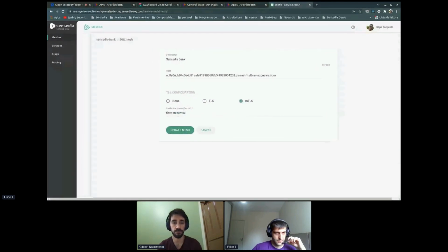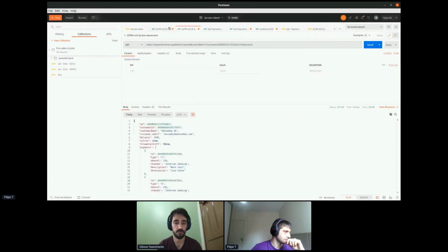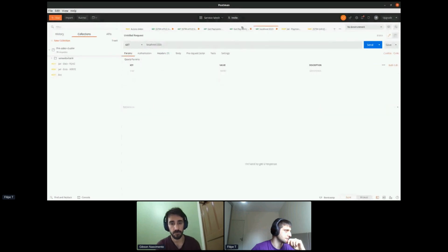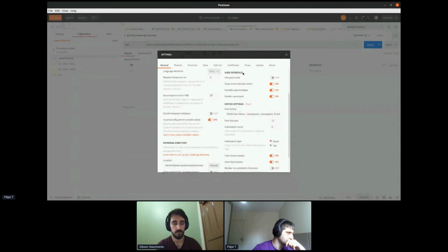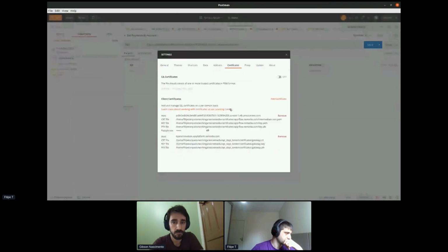So just to show you guys the configuration running here, it will be a little bit ugly, but it's one of the only ways to show you guys that the thing is actually up and running. This is the load balancing here, and I do have in my Postman my certificates here, which is the same certificate from my load balancing perspective.